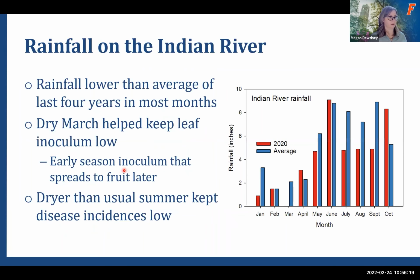Oops, wrong way. I want to show you the rainfall in the Indian River, which was really the driving factor on that. Not only was the spring very dry, you can see that red is 2020, and the blue is the average amount of rain that they were getting over about 10 years. You see January was quite dry, February was normal, March there was no rain, April was a little bit higher, May sort of on average, June pretty close to average, but then July, August, and September were very dry for Vero Beach, and then it picked up again in October.